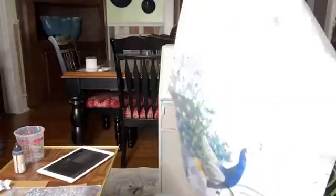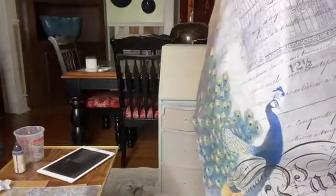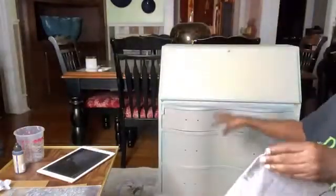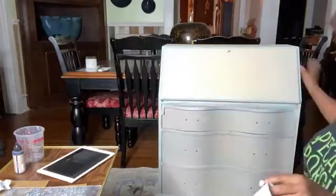And so we're going to be decoupaging. Let me get this over here where you can see it. Okay, there we go. We're actually going to be decoupaging this peacock on. This is the Peacock Infirma, the Roycycle decoupage papers, and that was the inspiration for the colors on this piece. There's a left and a right peacock, and I'm going to decoupage one on each side.